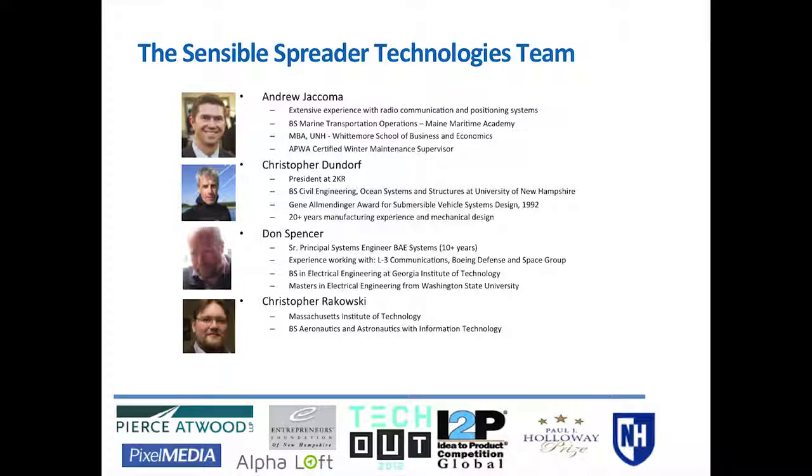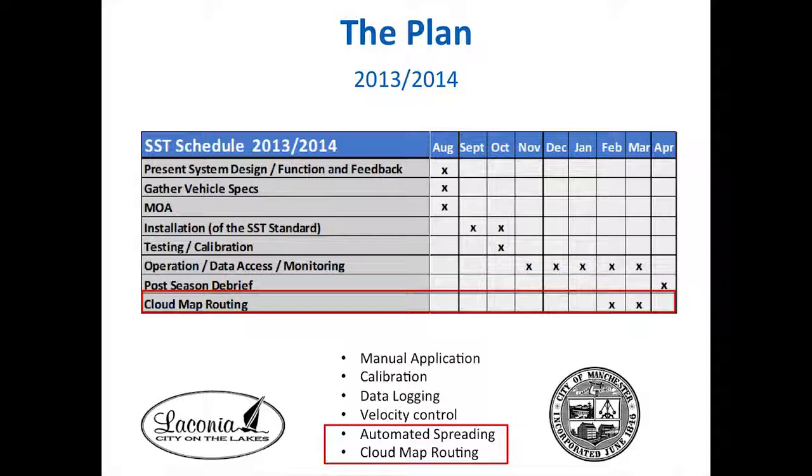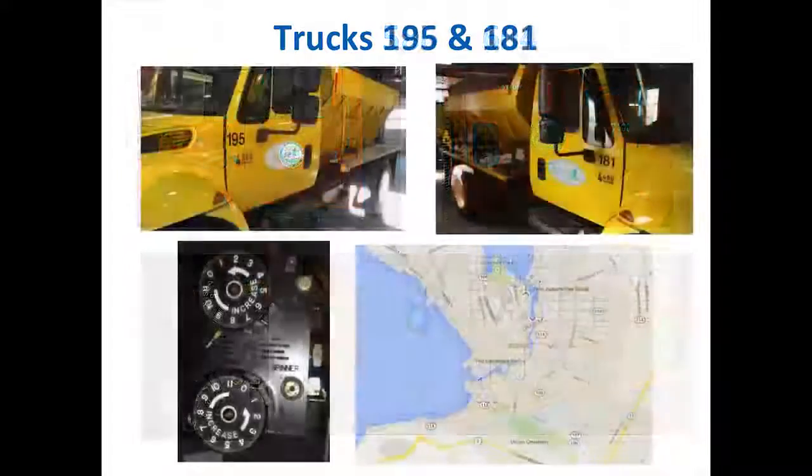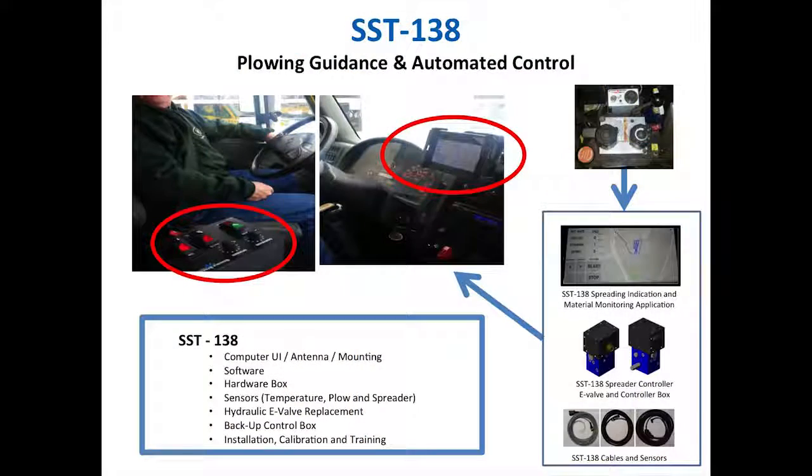So in 2013, 2014, we ended up approaching a couple local municipalities and just offering them free equipment upgrades for their salt spreading fleet. And again, our initial aim was to create a fully automated salt spreading system. And we approached Manchester and Laconia. This is a look at the system that we built as our first product, if you will.